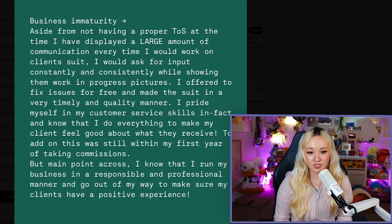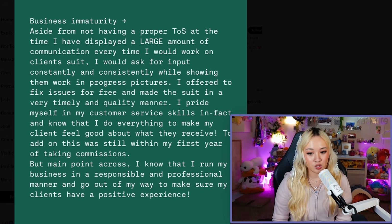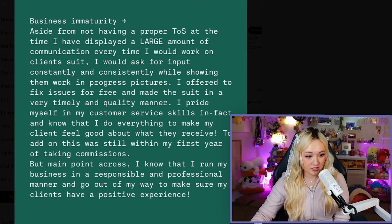Aside from not having a proper TOS at the time, I have displayed a large amount of communication every time I would work on client suits. I would ask for input constantly and consistently while showing them work in progress pictures. I offered to fix issues for free and made the suit in a very timely and quality manner. I pride myself in my customer service skills, in fact, and know that I do everything to make my client feel good about what they receive. To add on, this was still within my first year of taking comms. But main point across, I know that I run my business in a responsible and professional manner and go out of my way to make sure my clients have a positive experience.